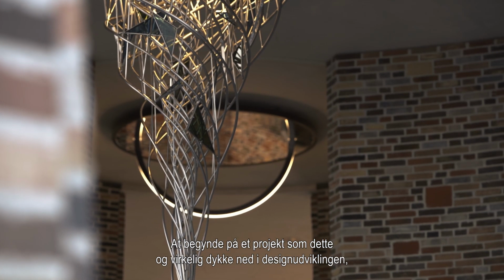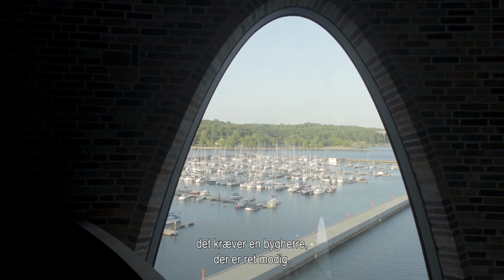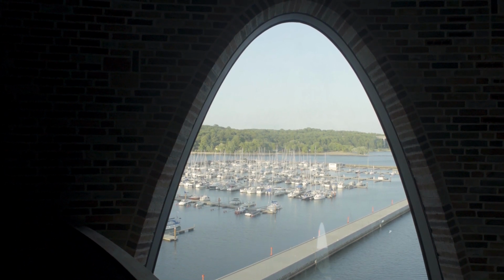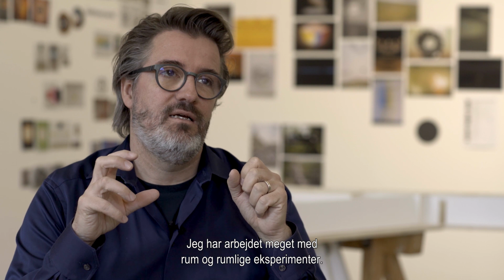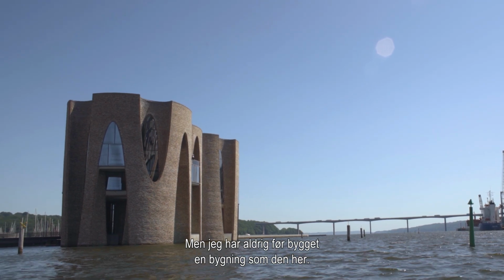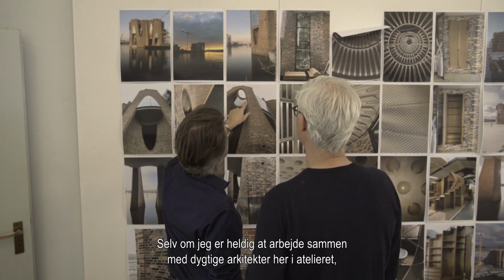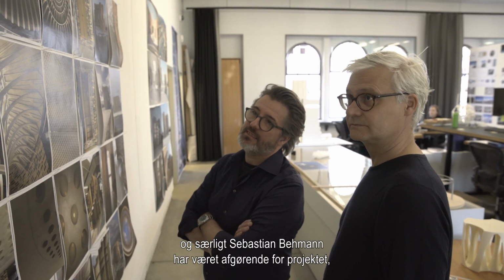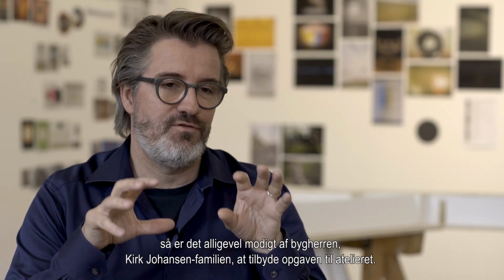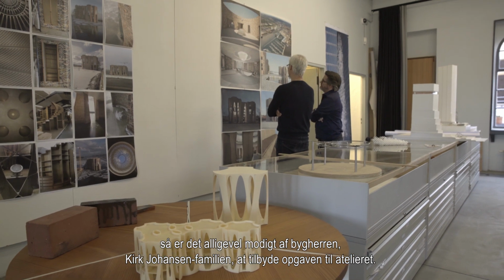To start on a project like this and to really go deep into the design, that requires a client that is quite courageous, because I have worked a lot with space and spatial experiments, but I have not built a building like that for sure. Even though I'm lucky to work with great architects here in the studio, and Sebastian Behmann is absolutely crucial in this, it is still very courageous for the client, the Kirk family, to come to the studio.